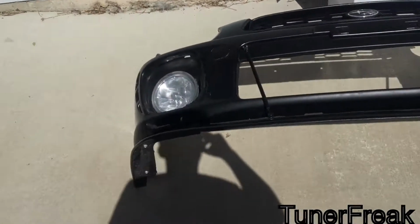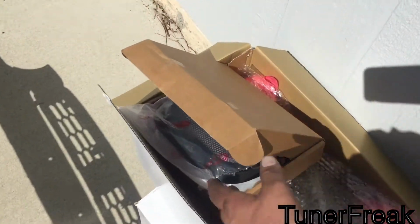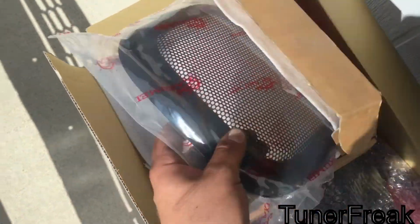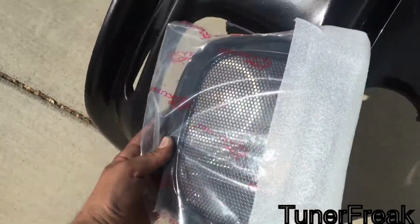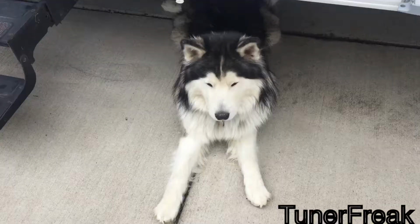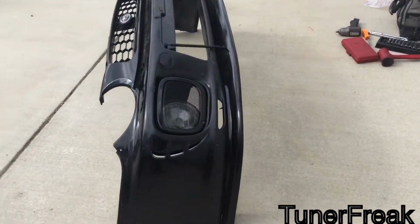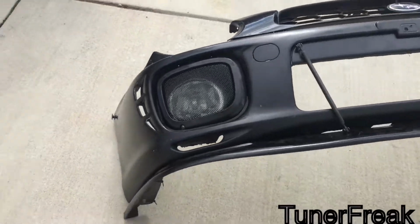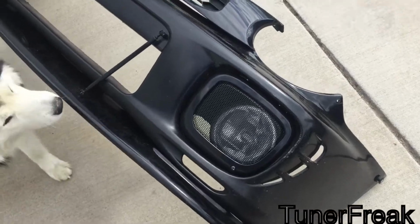I got my bumper off. I'm gonna go ahead and put these fog light covers on, to cover up all the holes I cut out for the piping for the front mount. And I'll go from there. I got the fog light covers on. Looks like they fit alright. Now I have massive holes in my bumper.